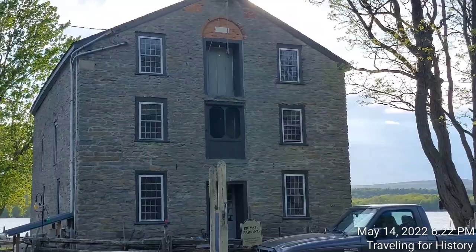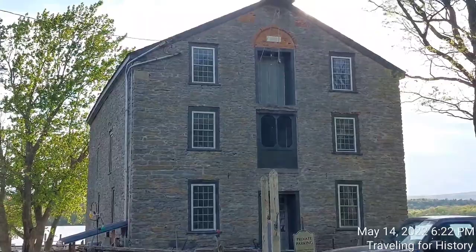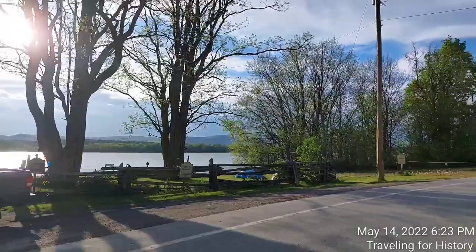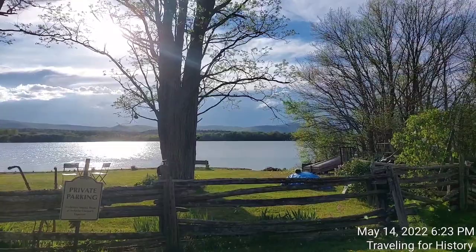Old stone store, so stone construction. This was the first store. This was a great way to bring in the goods in those two floors. Yeah. Beautiful place. Really beautiful place. An absolutely spectacular view. Let's walk a little bit more up the road here. There was another car here, an SUV that did a U-turn and left. Wow. Look at that gorgeous view. How could anyone not love that, right?